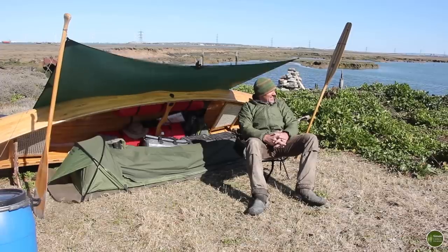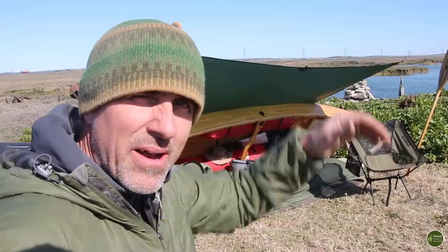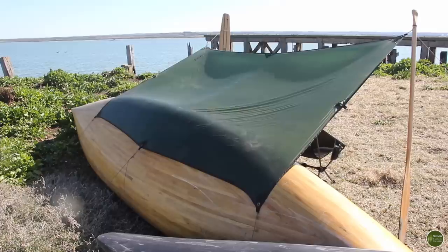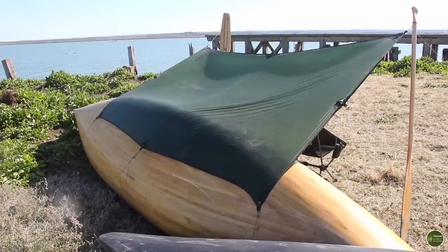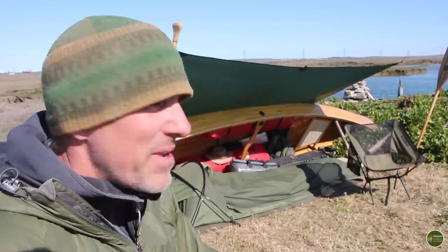I've got my shelter set up for tonight. I'm using my canoe as a windbreak, and then I've just put a tarp up the back of the canoe just to extend that windbreak over the top a bit. We're not forecast for any rain, so it's not for rain. It's literally just to keep the wind off, give us somewhere where we can tuck out of the wind, because that wind is cold.